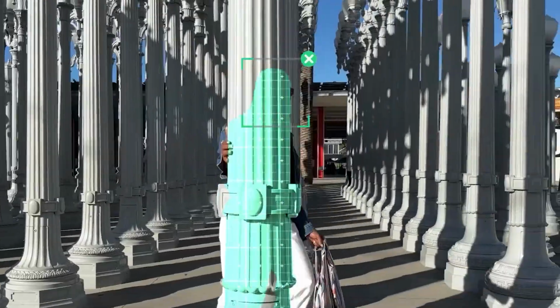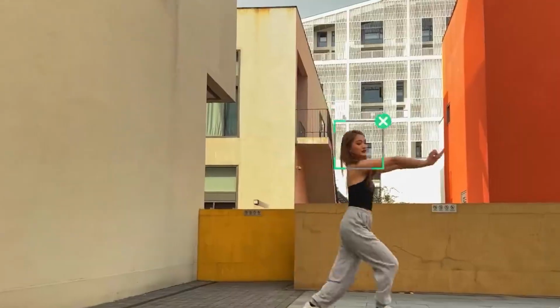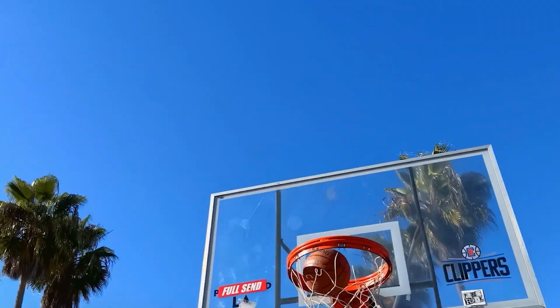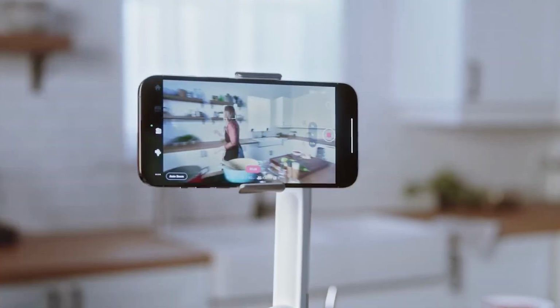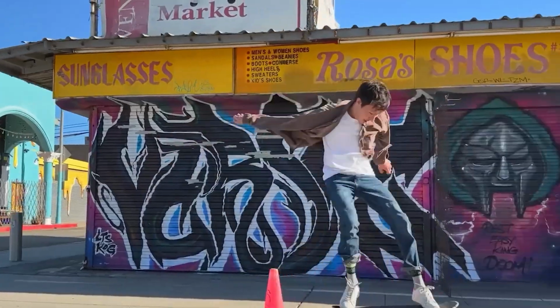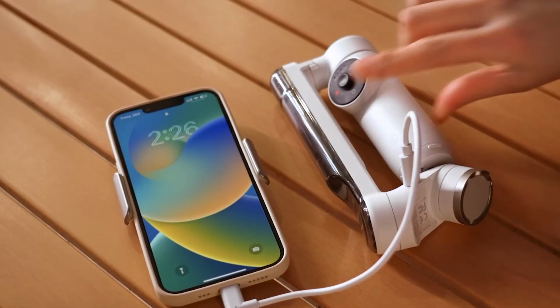But that's not all. This marvel of technology boasts a 3-axis stabilization system that turns your footage into pure cinematic gold with an unbelievably steady hand. Need a selfie stick? It's got you covered. Want a tripod for those epic shots? It's right there. Low on battery? No worries, because it's also a power bank.